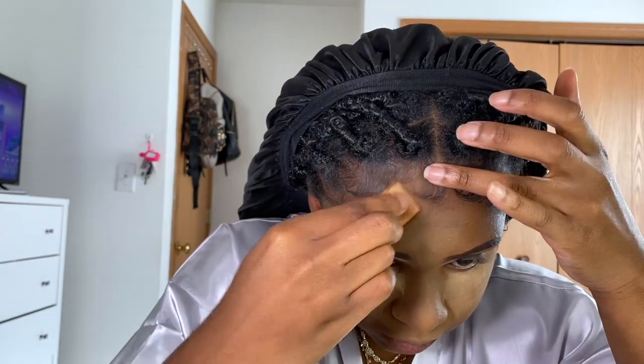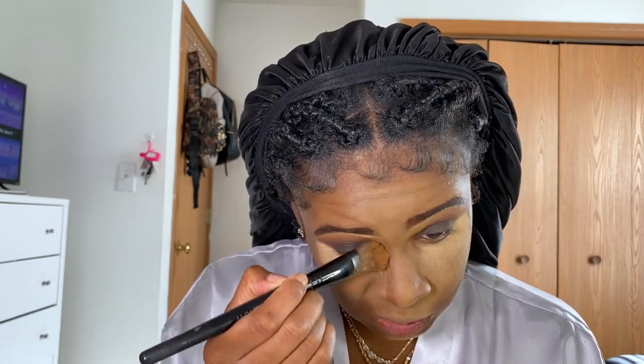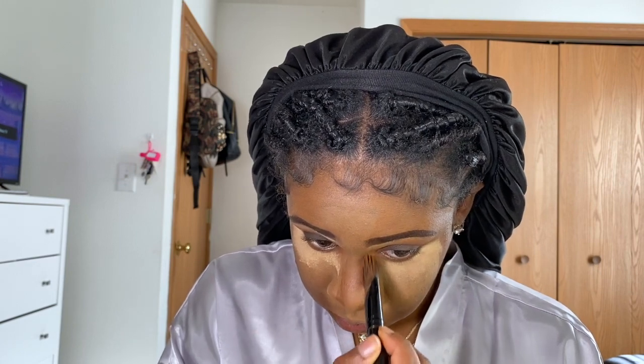But here we go with the blending of what's going on for this little nose area. I just take the brush. It doesn't matter if there's some fresh on there or not. I just take it, boom, just to make sure a little foundation gets on there. Bam. So I sculpt out my nose a little bit, but this is not the real sculpting that's gonna happen from the contour. And then I take the side and just go up the bridge. Boom, like that. You see? The sculpting before the sculpting even happens.